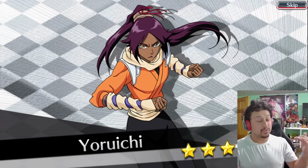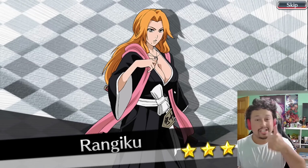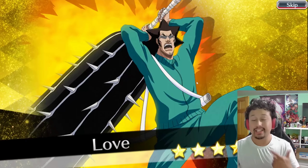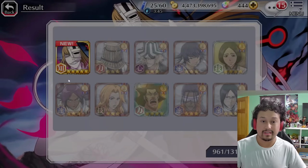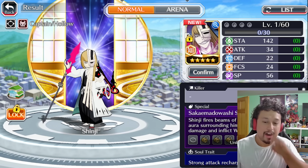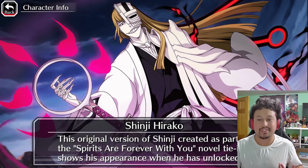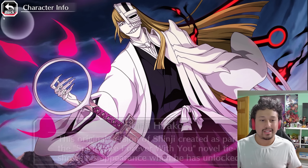Easy W. Five steps, right? Because I'm going to do the fifth step. Shinji and Roka, which were both new, which is really, really awesome. I've gotten really lucky. Boom. Brand new, baby. Oh, I've been wanting this Shinji. I don't think the Shinji's broken by any means. I just really wanted him because I think his design is so, so cool. Oh, let's go.